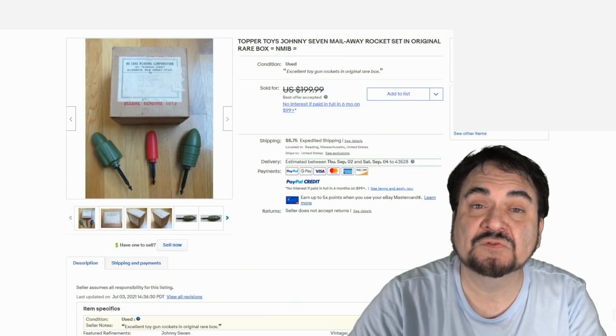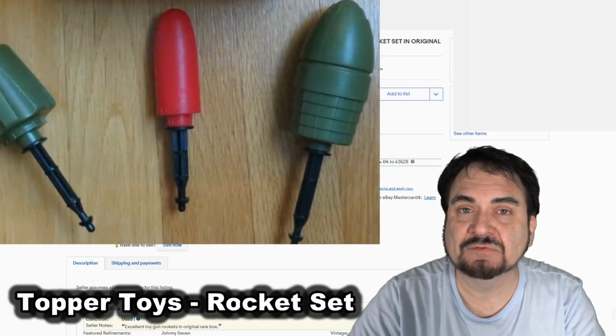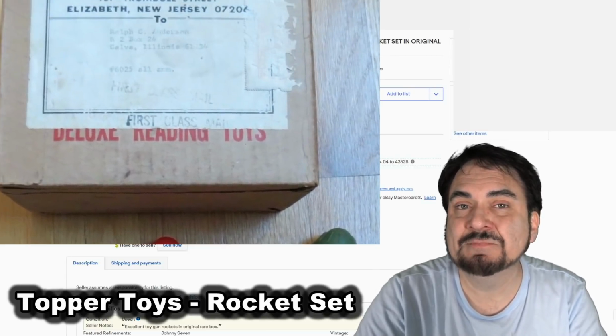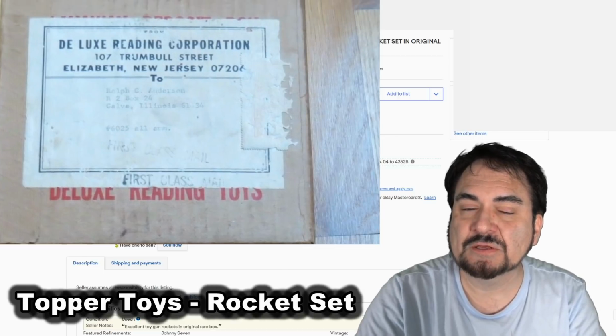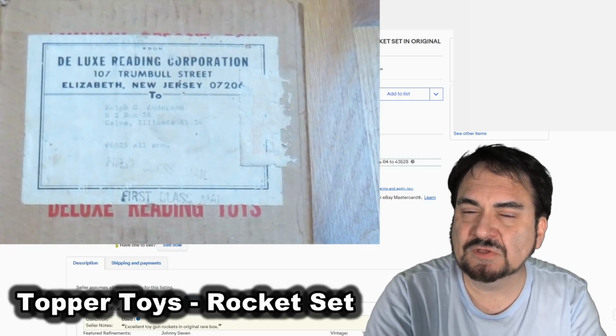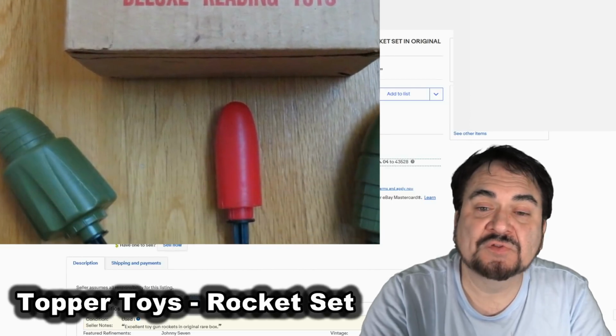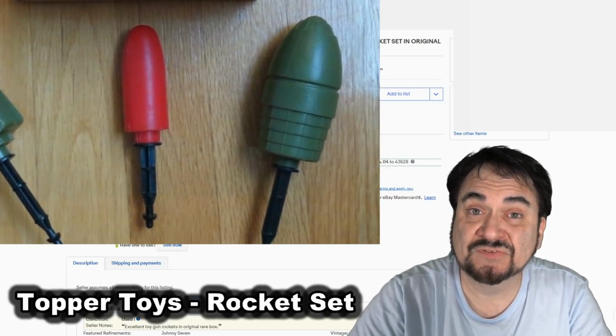Johnny 7's got him on the run. Now here's an interesting one. This is the rocket set for Johnny 7. This is a Topper Toys company item. Now Topper Toys didn't make many mainstream toys at all. They were these oddball, interesting, unique toys. Lots of military items like this here. With the box though, it still went for almost $200.